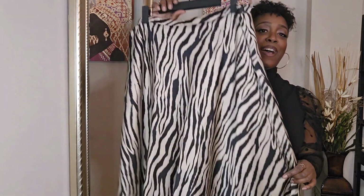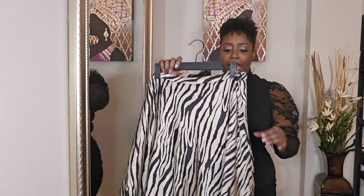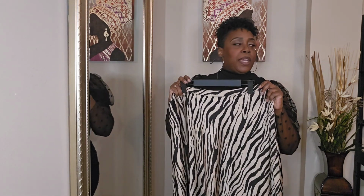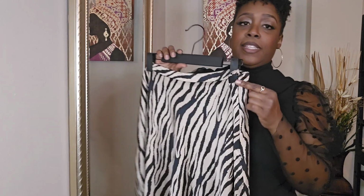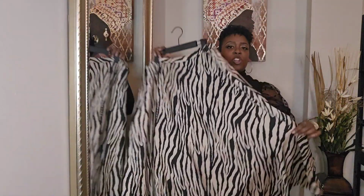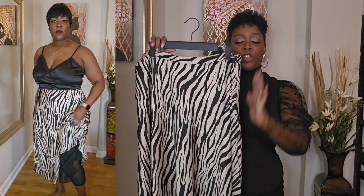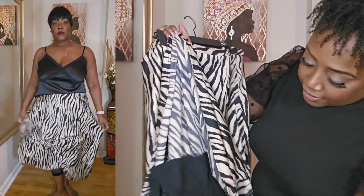All right, here we have another skirt. Yay! I don't know whether we should consider this a slip skirt or a circle skirt, because it's not really a slip skirt. This has a zipper here on the side. It has this waistband that has no stretch, but it has more of a circle skirt vibe to it. So it flares out, unlike a slip skirt, which tends to go straight up and down. But this has a sheer slip attached to it underneath.